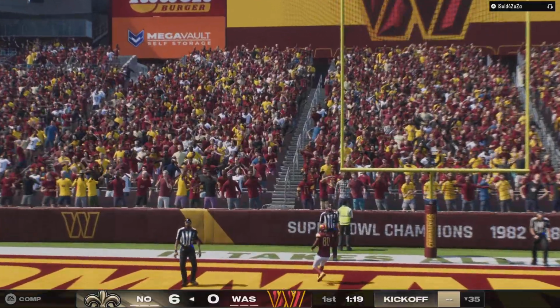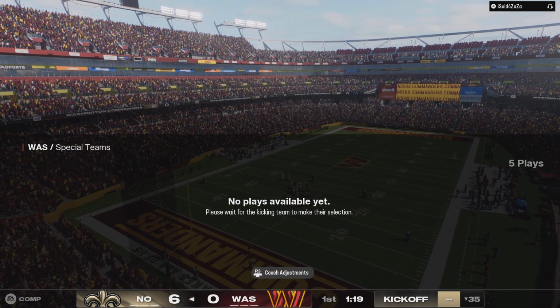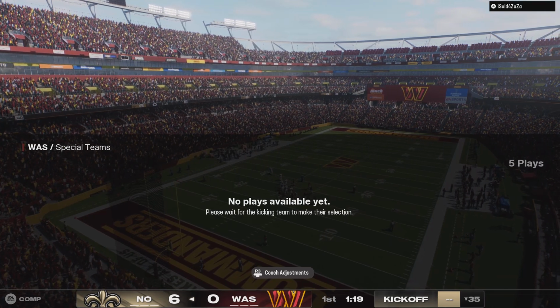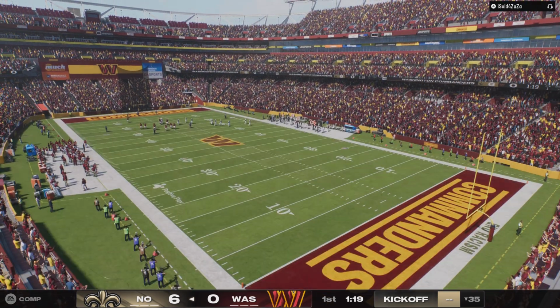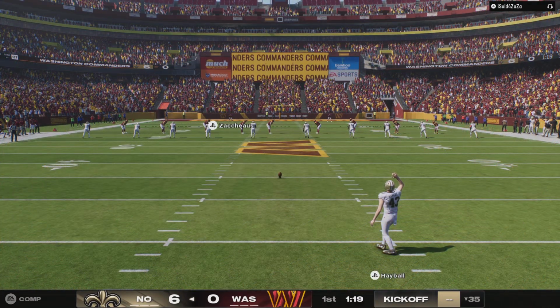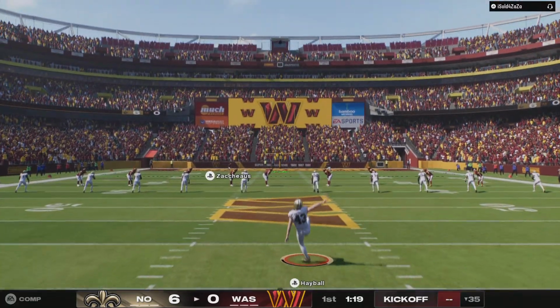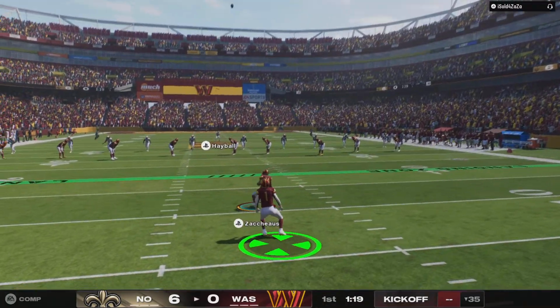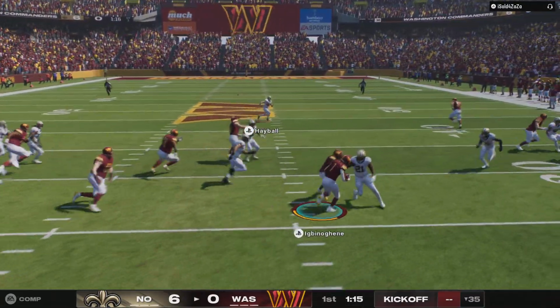And that one is no good. He missed the extra point. So much for 7 to start. It is a 6-0 game. So the lead stands at 6-0 as this one is kicked off. This taken in at the 8-yard line.